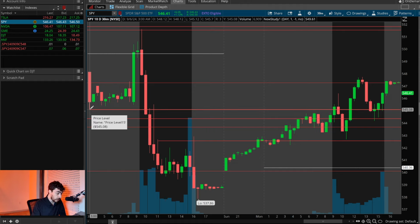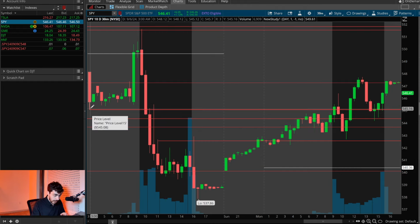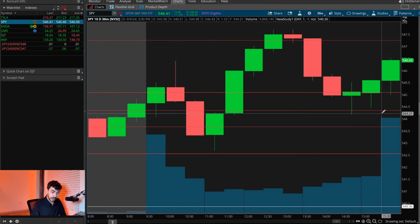545. When 545 reacts to support, SPY explodes up to 547. When we break above 547, we go to 551. So 545 right here, this extended hours support, right? This 545. And then also this previous resistance that reacted as support, right? You had previous resistance right here at this 544 level. And then you had a very strong breakout to 547.